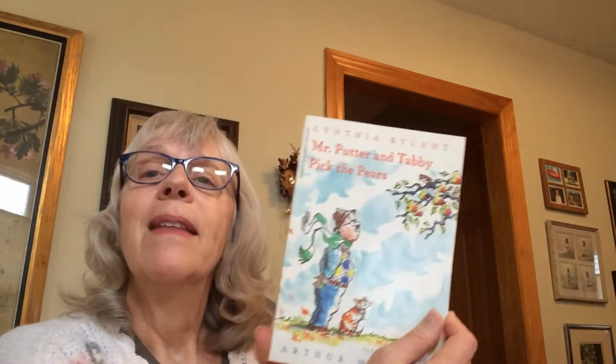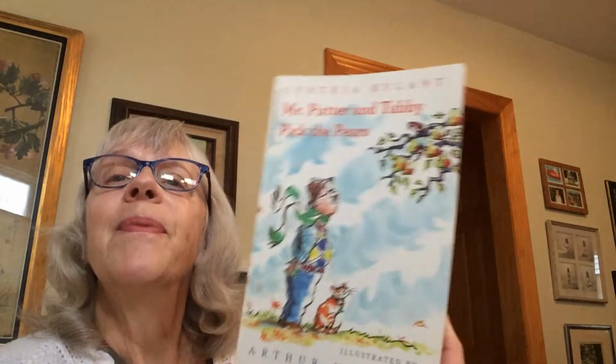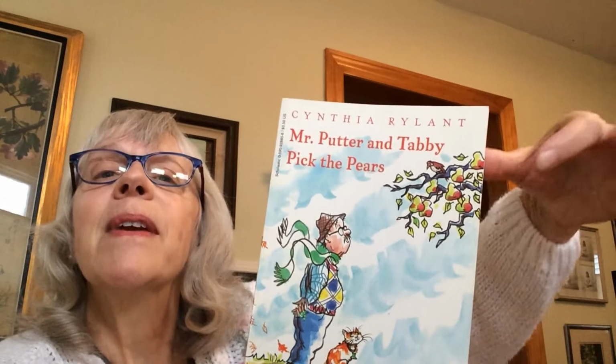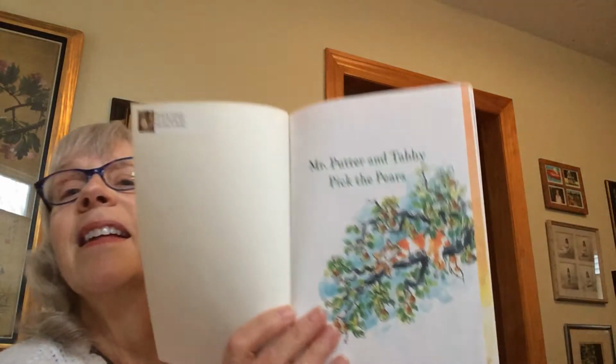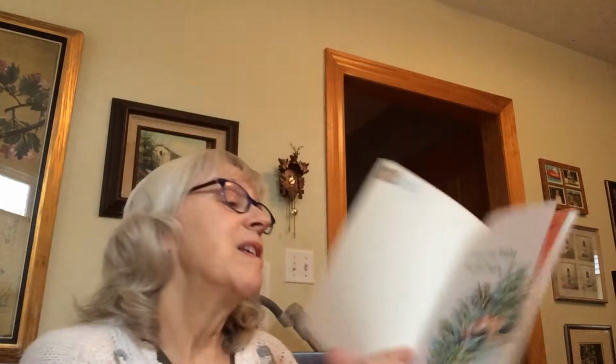Okay, now we can read Mr. Potter and Tabby Pick the Pears. This is one of my favorites. I really liked Walk the Dog too, because those dogs were so silly. And Zeke is really cool. So here's the pear tree right here. Ha ha ha. And look, there's Tabby sleeping in the pear tree.